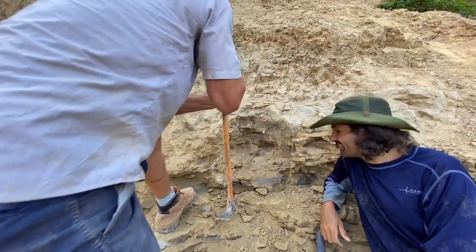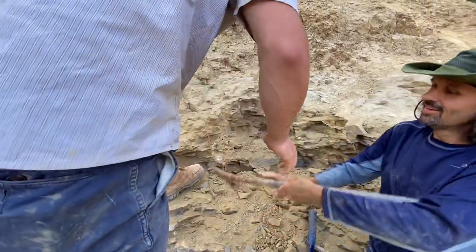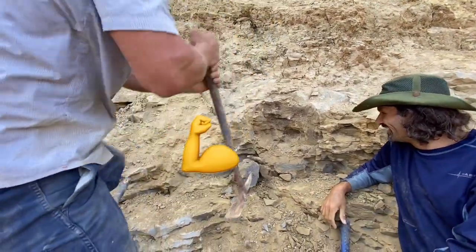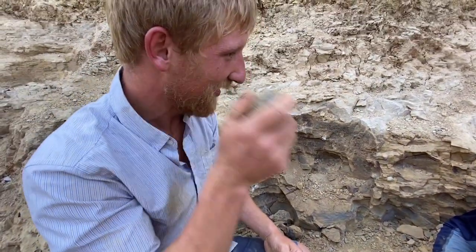There it is. Here, it's bending because you're not using the Estwing. It's true. Look. Power. Woo! There it is. It's not a shaker, but it is light.